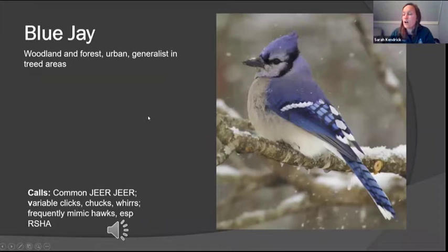Okay, blue jay. This bird occurs pretty much wherever there are large trees. It is also kind of a generalist, but it does need tall trees to nest in, so it can occur in woodland or forest, and I will explain later what the difference between woodland and forest is. But these birds have a bad reputation as being very aggressive. They can dive bomb you if you're near their nest or their young. A lot of us don't have great experiences with blue jays, but they are beautiful birds and they can't help it. They're just blue jays. They don't know how to be anything else.